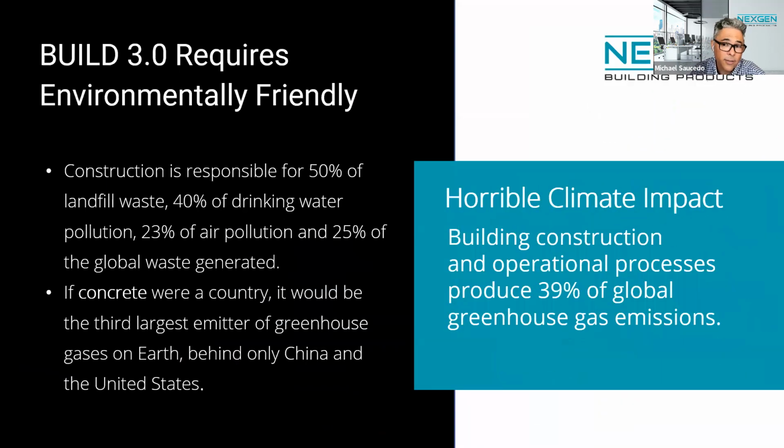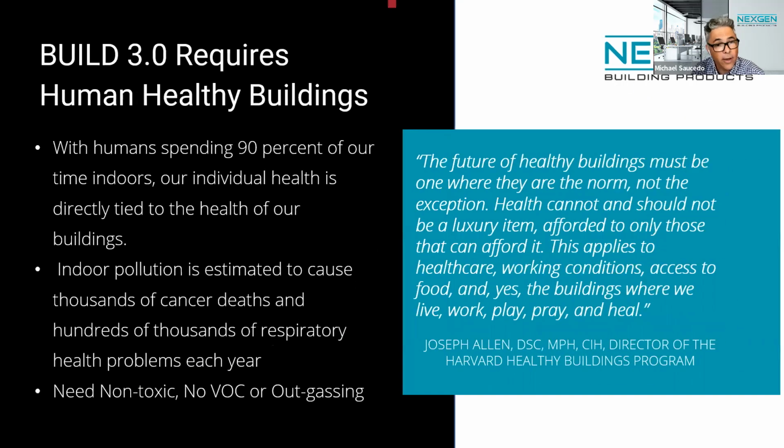Now, alongside disaster resistance, another critical aspect of Build 3.0 is its commitment to sustainable construction. We all understand that the construction industry contributes significantly to environmental pollution and climate change. So Build 3.0 aims to reduce this impact by using environmentally friendly materials, techniques, and processes. And while sustainability is vital, we must also ensure the health and well-being of the occupants.